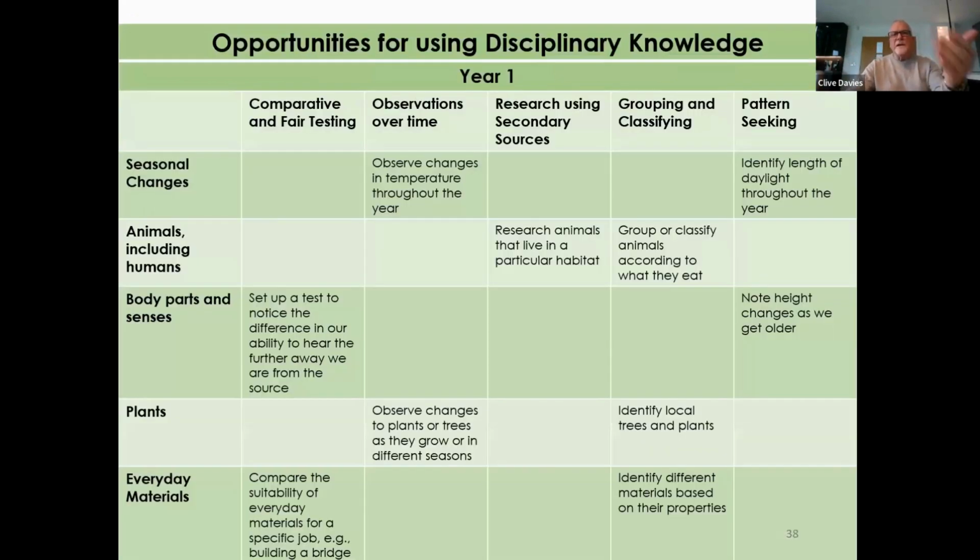And from there, we then look at the opportunities for disciplinary knowledge or working scientifically using the 5 inquiry areas, such as comparative and fair testing, observations over time, research using secondary sources, grouping and classifying, and finally pattern seeking. So what I've tried to do here is to ensure that every year group, there are 2, if possible, in each of the inquiry areas, and there's an evenness across it altogether. So they will have done at least 2 comparative fair testing, 2 observational times, etc., in each one.